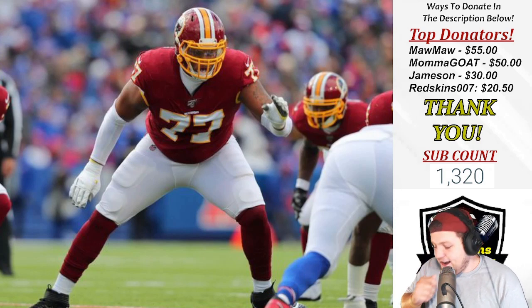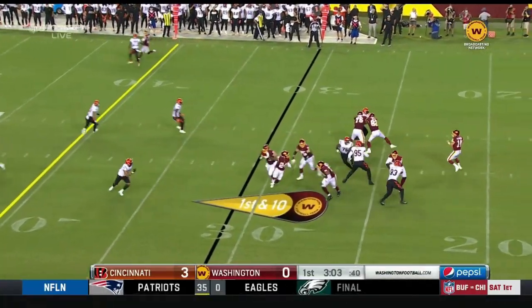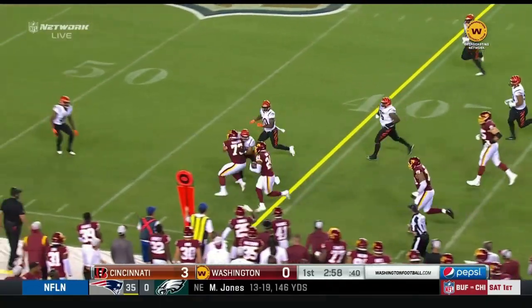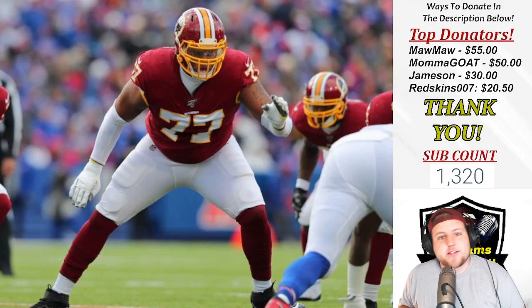I love that. And then you had a great play. This one's a screen pass where he kind of let the dude upfield, threw him down, screen pass to Antonio Gibson. Then he went over and got out in open space, made a block for AG. Love it, love it, love it.